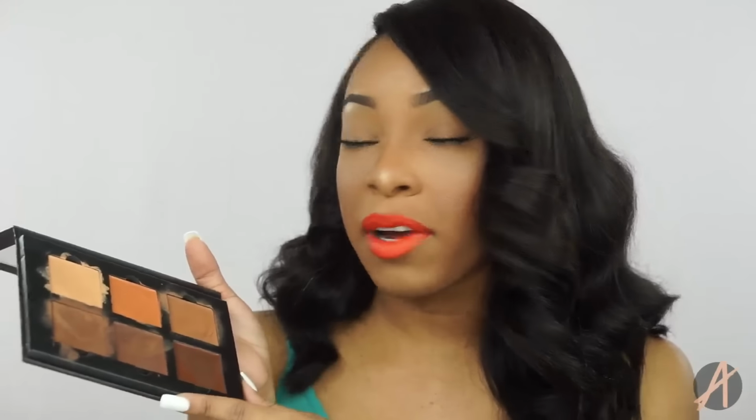Now, this product here runs for about 40 bucks. The reason why I bought it is because it does have a wide variety of contour shades. Now, as you can see, it's only one highlighting shade, which is this shade here. But there are four different contouring shades and a color correcting shade. And that's why I bought it. And I really did like it when I first purchased it.